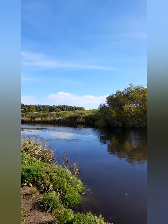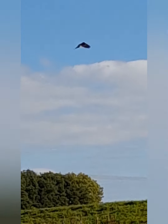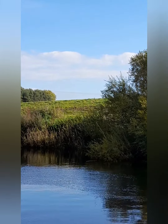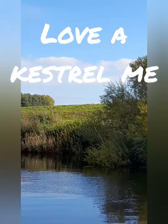We got a kestrel again. Look at that little beauty. Yeah, he's got some. Oh, he's got some, yeah. Well in, mate, well in. Welcome back, it's me.